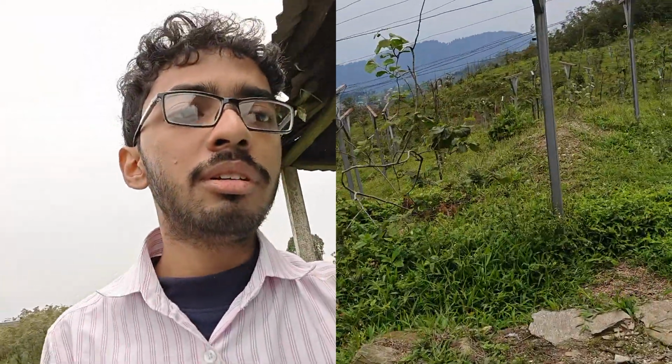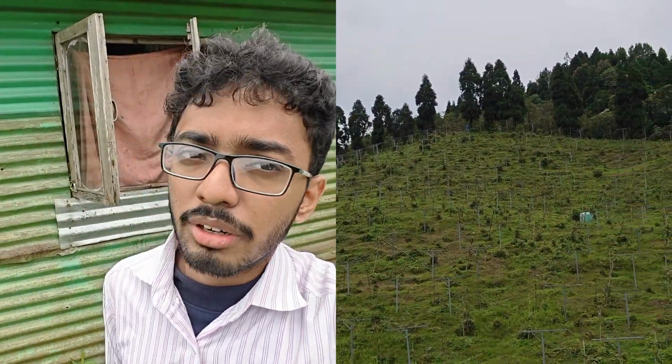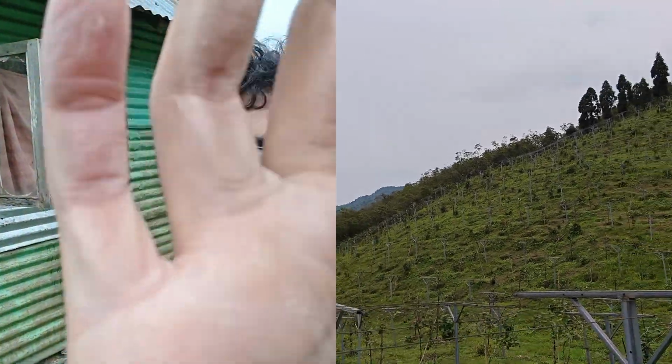And in front of me, this is where the guard stays, and let me show you behind. I think you'll get a very good view from here. This is a very, very beautiful view. I'm showing you from inside the plantation. A lot of tourists do not actually come here, and that's why it's so beautiful. That's why I thought of recording this video here, away from the noise. And all those trees you can see above are pine trees.